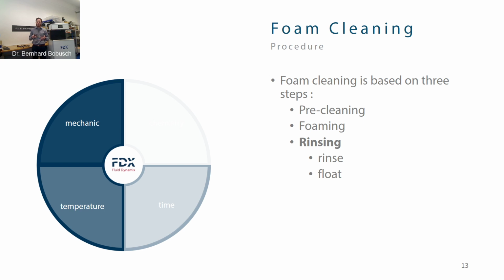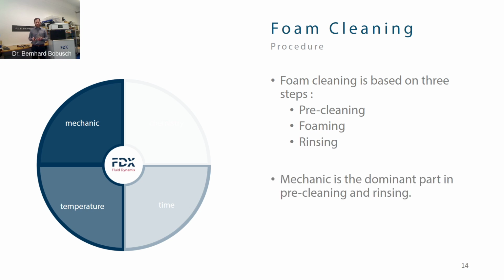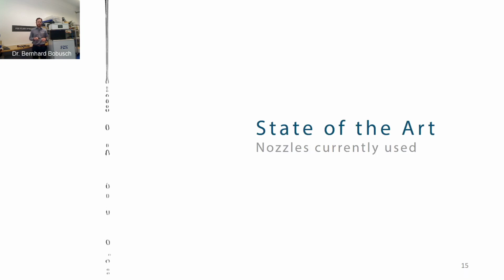So you want to rinse, you want to float away whatever is there, and you want to neutralize the surface so that you can run your plant again safely and disinfect it. The mechanical part, as you can see here, is the dominant part in pre-cleaning and rinsing. And pre-cleaning and rinsing are the parts where you need a lot of water because you need a lot of mechanical energy. So this is a part where you use a lot of energy to heat up the water and a lot of water, which is not very efficient and not very sustainable for the environment.